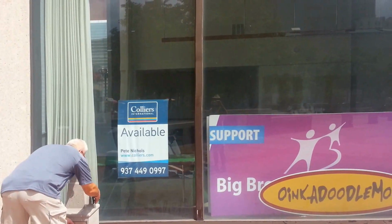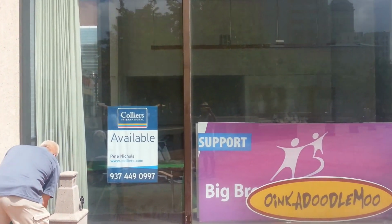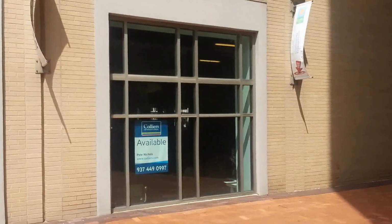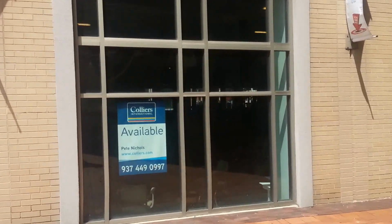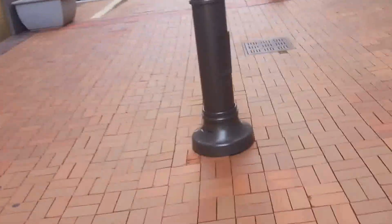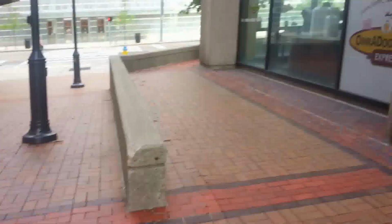Colliers International, Pete Nichols. Give up your investment, it's a failing one, Mr. Nichols. You ain't renting no space down here. Colliers International. Again, it looks like whoever this Colliers International is, this investor, they basically got a lot of bad investments that are basically a road to nowhere in this city.